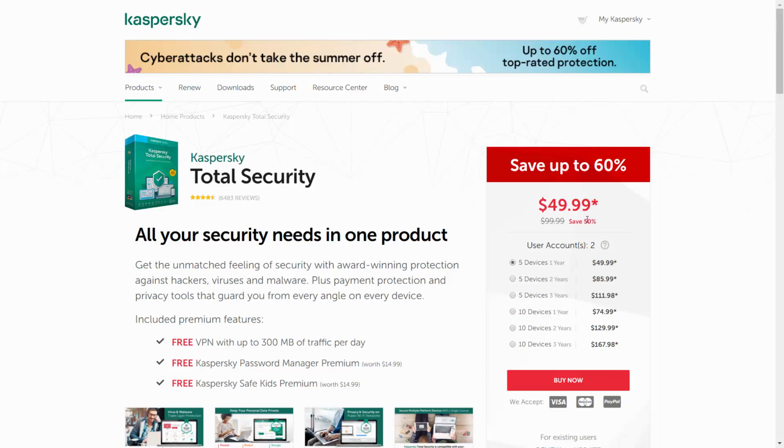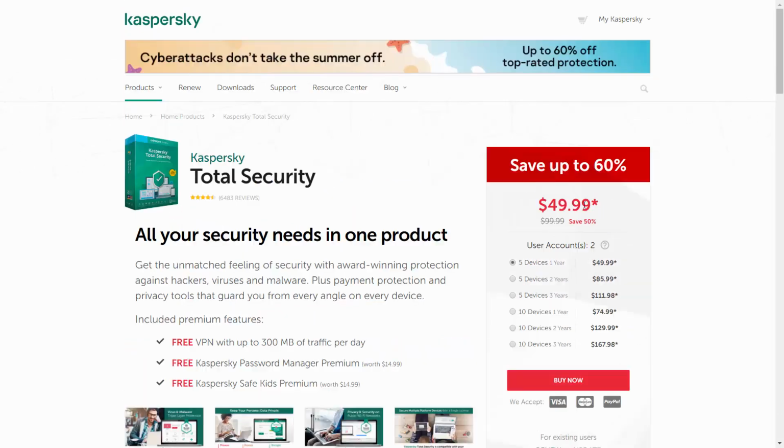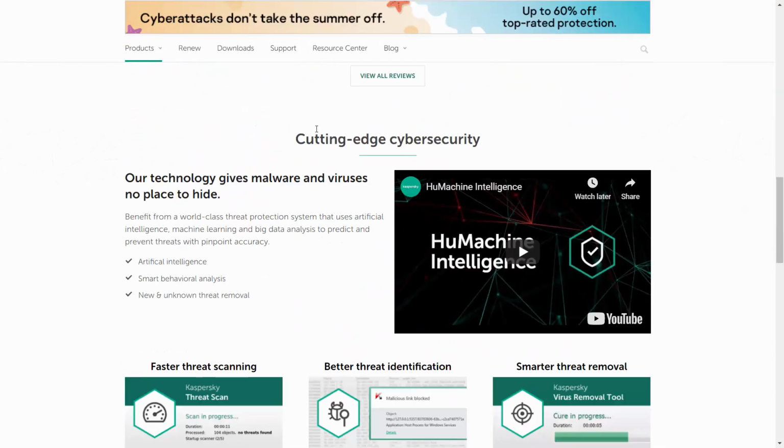So currently you can get Kaspersky Total Security for as cheap as $50, or $49.99 to be more precise, and it is available for 5 devices and for 1 year, which is quite a good offer for such a security. Let's see which features are offered on the page.